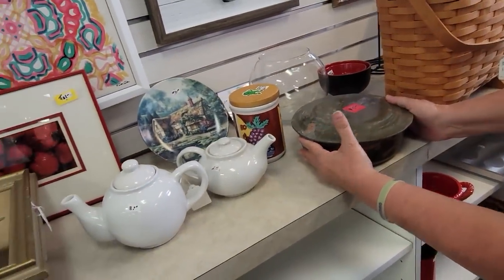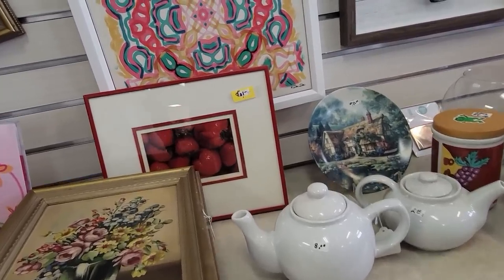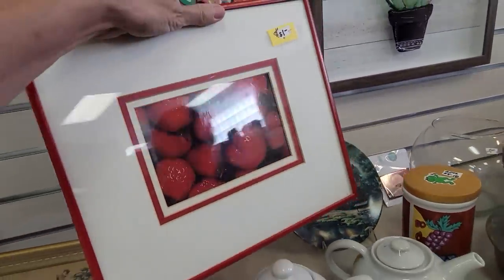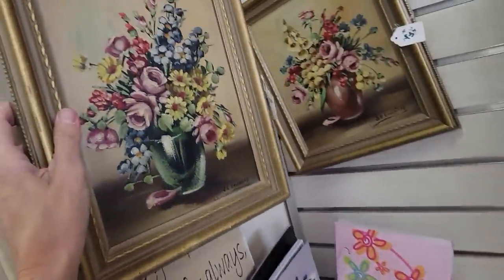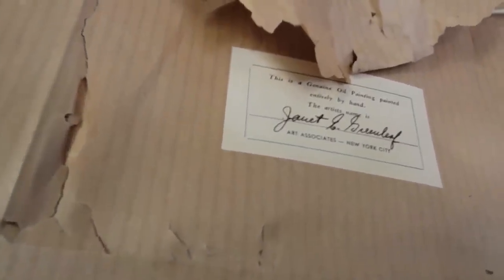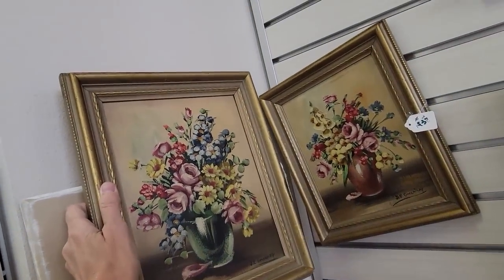Oh. Look at him. Oh, interesting. I love the strawberries. Ooh, they kind of go with those red shelves that I just purchased yesterday. That little accent, red strawberry thing. It's only $1. I gotta get it. Look at these little goodies here. This is a genuine oil painting painted entirely by hand. The artist's name is Janet, I think that's an E, Greenleaf from New York City. And they are only $3 each. I will be grabbing those too.